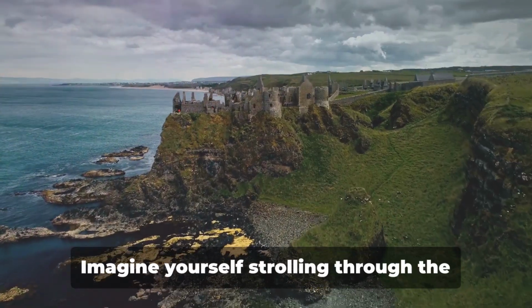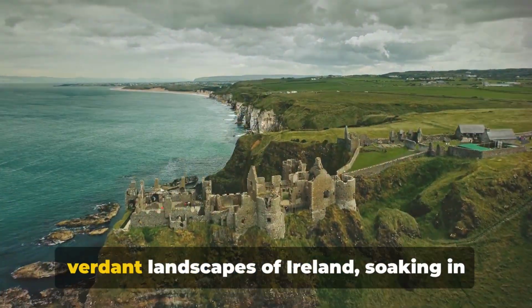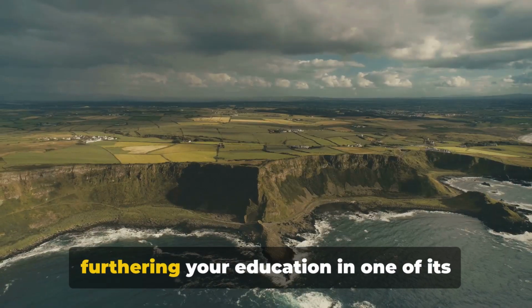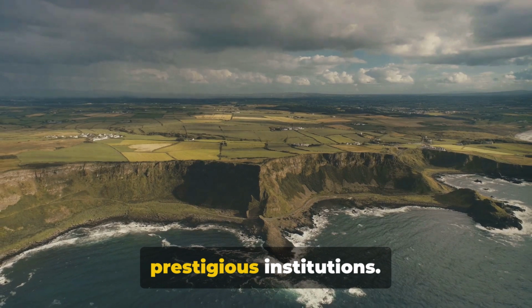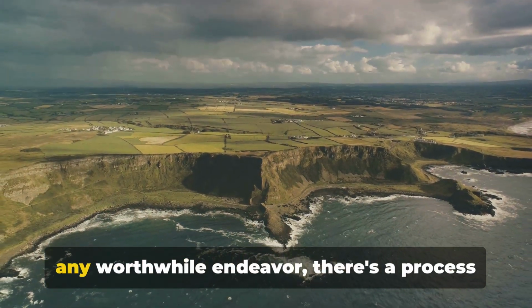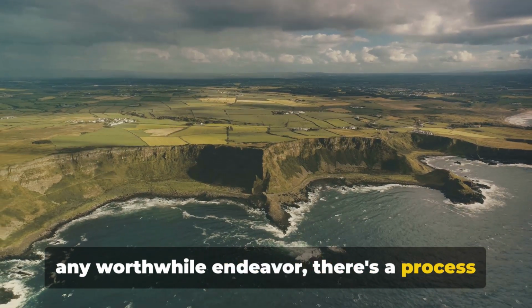Let's set the stage. Imagine yourself strolling through the verdant landscapes of Ireland, soaking in its rich culture and history, and furthering your education in one of its prestigious institutions. Sounds enticing, doesn't it? But, as with any worthwhile endeavor, there's a process to follow.